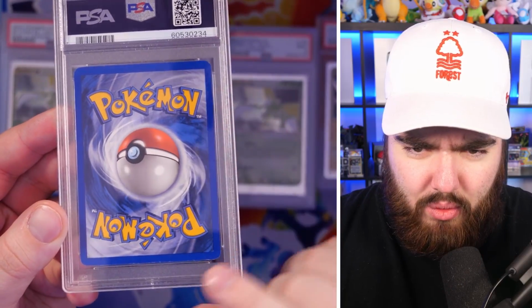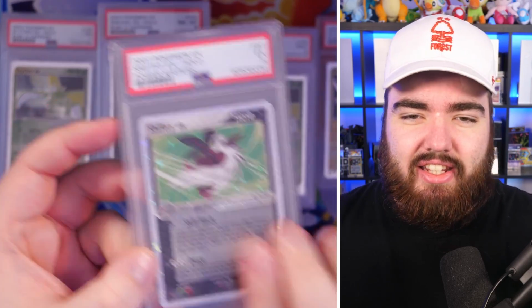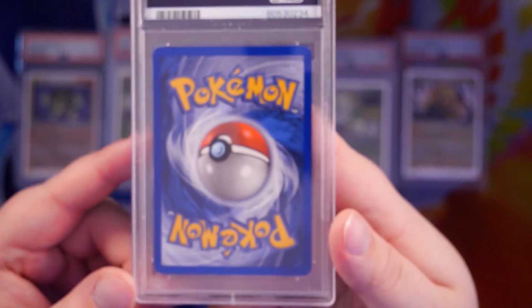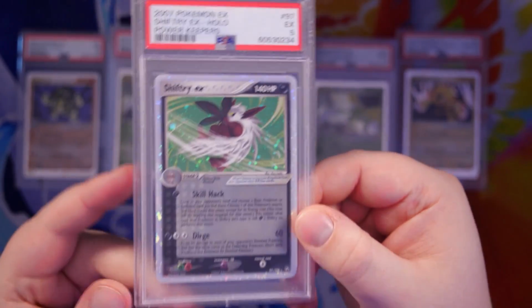We have five. Yeah, I can see. You can look at this, guys. Look at this. Look at that. Not that alone would have got it to a 5, I don't think, but usually if you see something like that, you expect the card has not been kept that well.